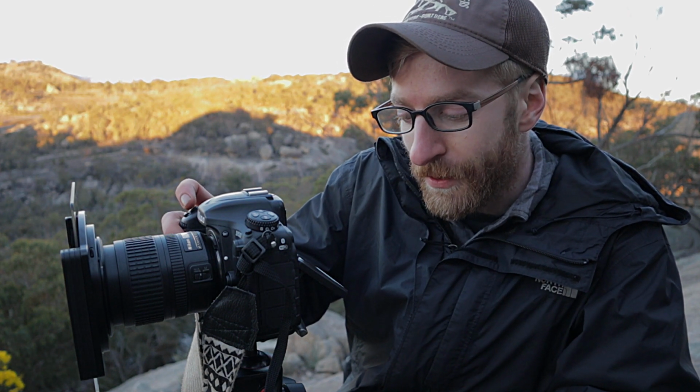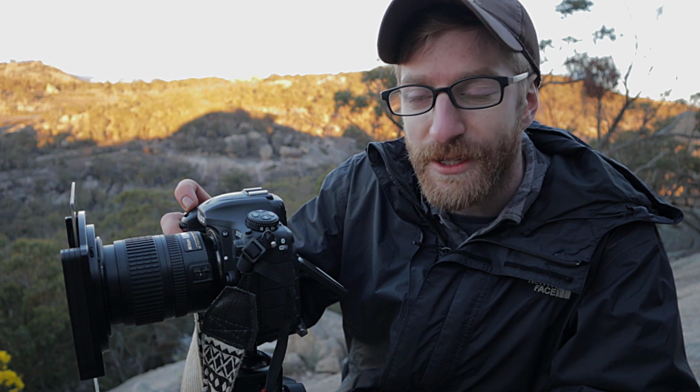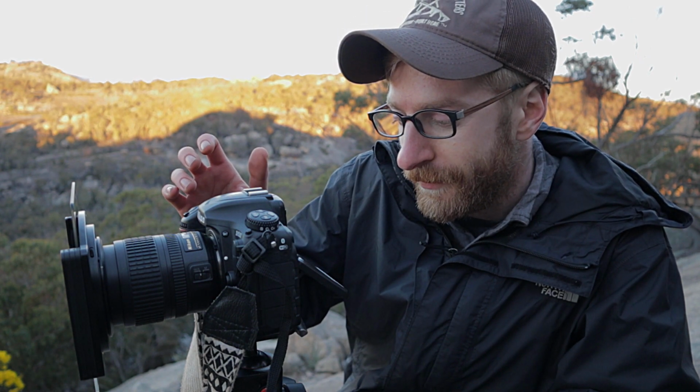So I added the graduated filter just to make the image more balanced, and I also added the polarizer, and now I'm taking some images because we're getting some real nice sunlight in the scene. So I'm shooting at 1/2.5 of a second for my shutter speed, f11, ISO 100. And I think it's turning out alright.